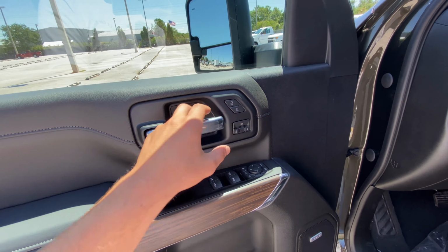Pretty impressive. And if we haven't mentioned yet, the grill says High Country in the right corner. But that's about it for the interior and exterior of this all new 2022 3500 HD Silverado High Country with the 6.6 Duramax. Let's take it out for a drive.